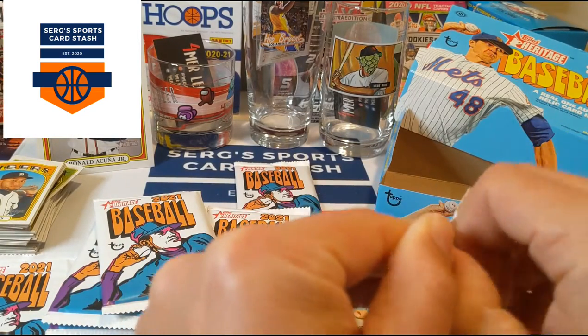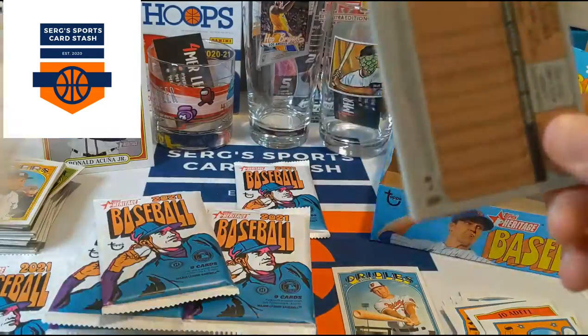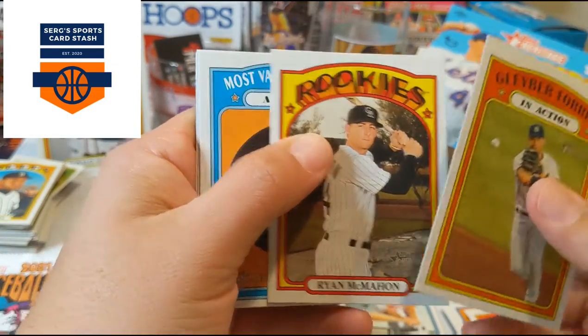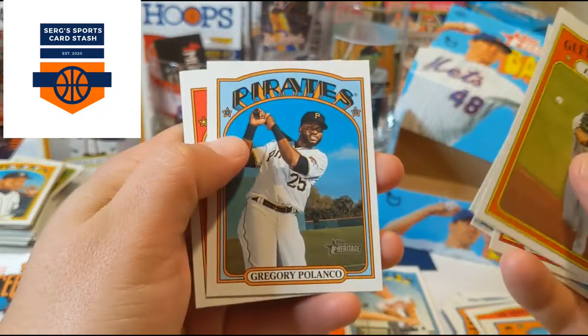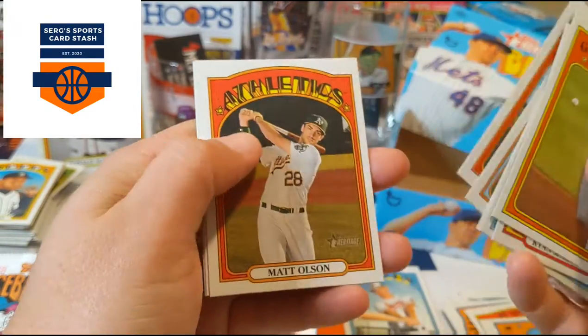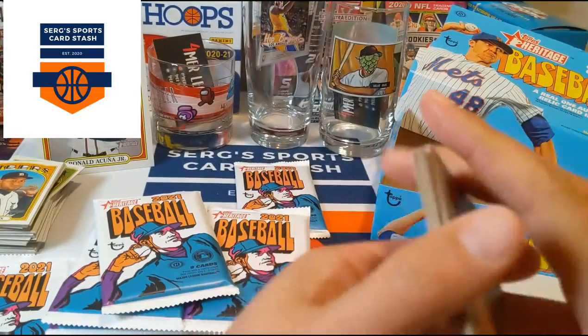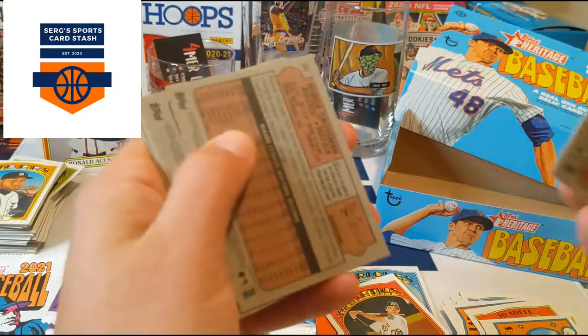They're all different. I didn't even check how much these boxes were flipping for on eBay. My intent was to crack them all regardless. Most Valuable Player award: Charlie Morton, Gregory Polanco, Robbie Grossman, Matt Olson, Jackie Bradley, and Jon Lester. That was a gross pack. Good grief. Matt Olson is the high number.